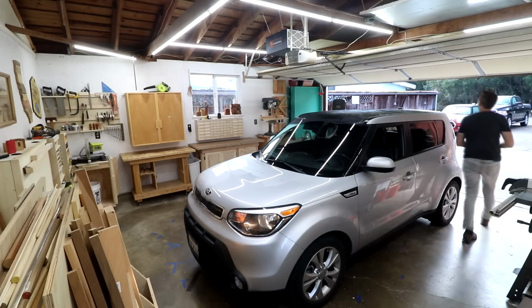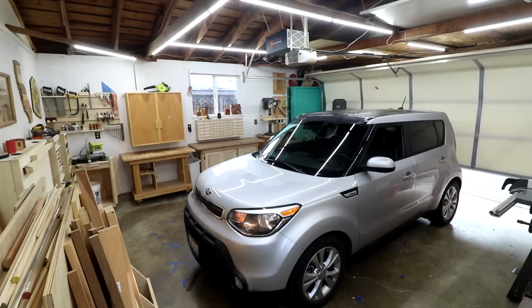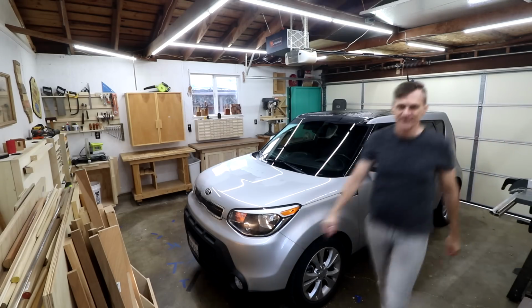And yeah, sharing a space with a car is definitely doable. To begin this transformation, I stripped my shop down to its bare bones and purged myself of tools, workbenches, and materials that I hardly ever used. It took time and honesty with myself to determine what I really needed in order to be productive.